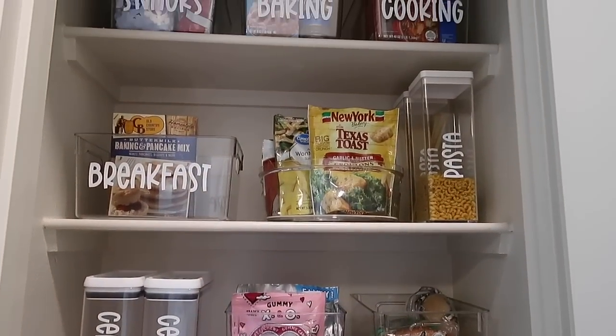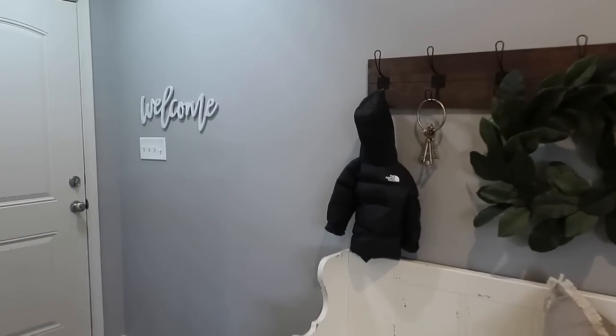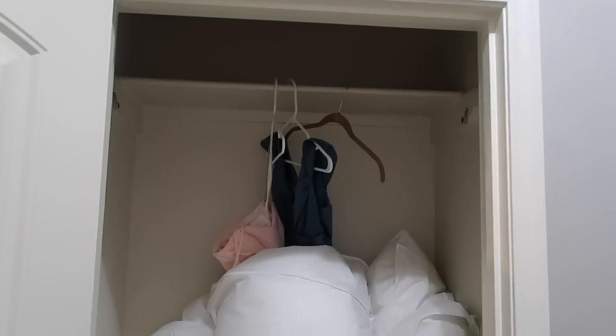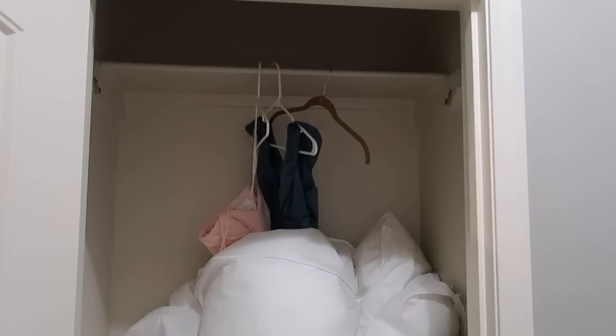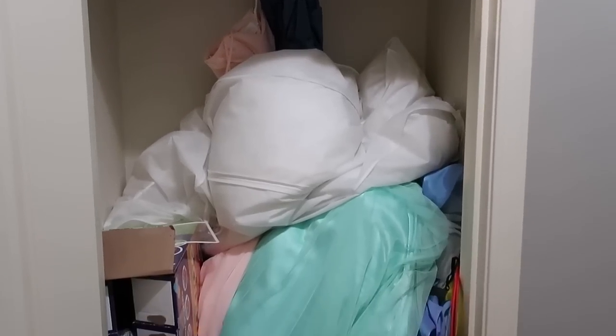Celestial bodies, celestial bodies. Alright, now that the kitchen is completely done, I'm headed into the entryway, and we have this little closet here that I have never organized, and it's just collected so much junk. It is so bad. I actually cleaned it out in like October, and then all of the same stuff ended up back in here. So I need to find a home for everything in this closet.